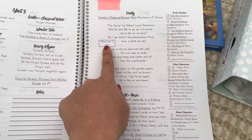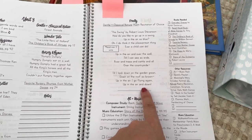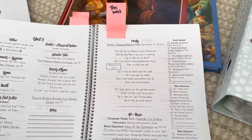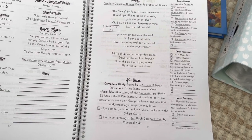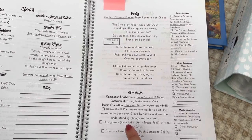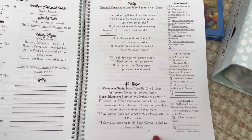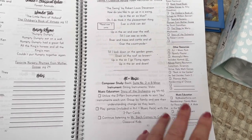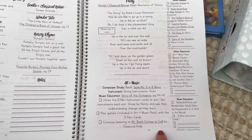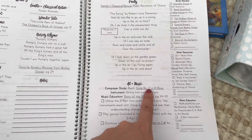And then sometimes she writes, read over two units. So that's like 2 weeks. And that's part of our morning basket. Art and music. The way this program works is 1 week art and 1 week music. And we do that on a Tuesday afternoon. We're normally out on a Tuesday morning or doing a catch up with a friend, so this is sort of an afternoon activity.